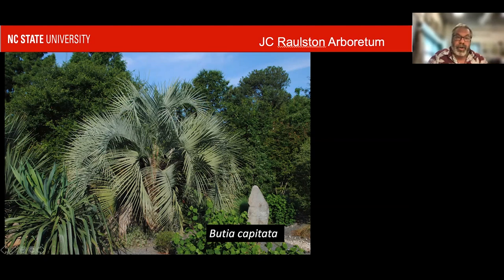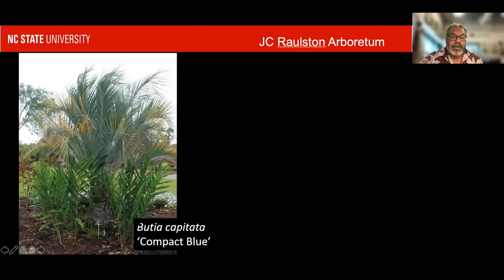Most all of the Butias have really stout, really sharp thorns on the sides of the petiole, the leaf stalk. One way you can tell them, and this Capitata has very nice long spines like that. The trunk will grow to 15 feet tall or so, and then you get those fronds arching even higher, another 5 feet or more. There are some forms, this Butia capitata 'Compact Blue'. I think there's a variant that has these kind of upright fronds, and I think 'Compact Blue' is just a named form of this variant with these upright fronds.